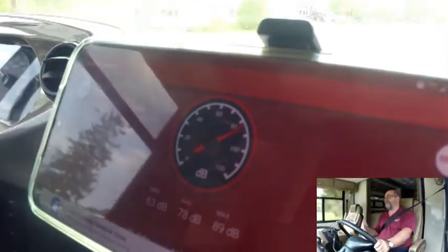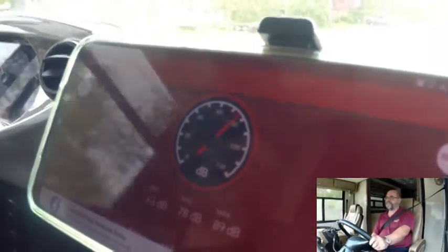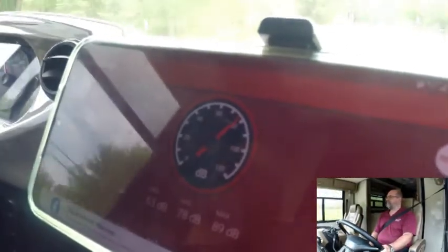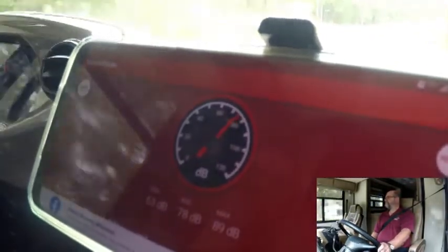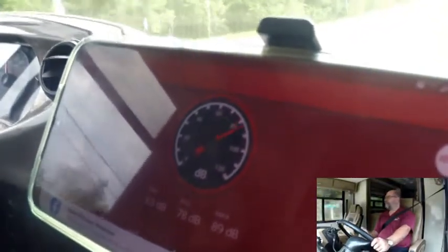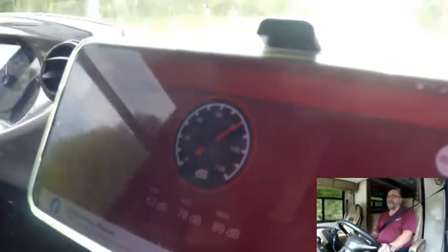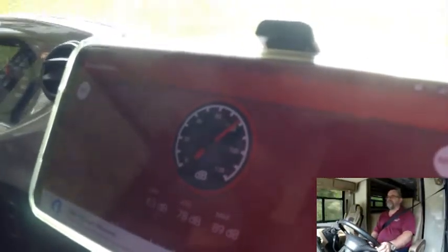Very friendly person giving us the opportunity to go through an awkward intersection. This will be a little smoother road section here. And at 60 kilometers an hour, being a little smoother, we're not getting as much creaking and rattling from inside the coach, we're still about 75 to 78 decibels.